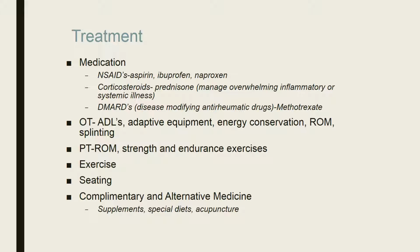Sometimes looking at seating and positioning is really important too, just to maintain their functional range of motion, those sorts of things. Maybe seating can be monitored to help reduce fatigue, prevent pressure on certain joints, those kinds of things. And so whether they're in a wheelchair, whether they're in a chair at school, or preschool or daycare, or at the dining room table, those kinds of things you just want to be aware of. Again, using proper ergonomics when seating would be the most useful for their joints.